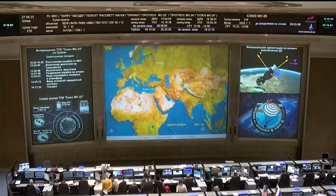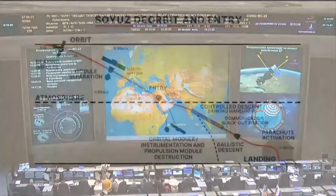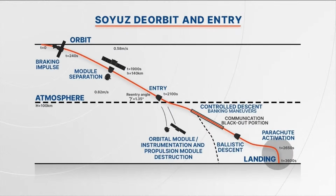Once they emerge from that, G loads, or the G forces against their bodies, will build to about 4 to 5 G's just after 6 a.m. Central Time. The command to open chutes will be initiated at 6:03 and 13 seconds a.m. Central Time, 7:03 a.m. Eastern Time.